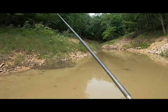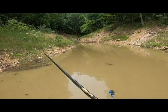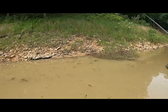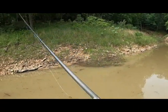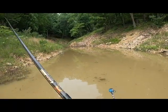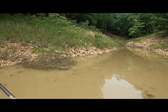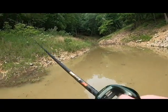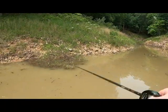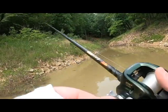So I came in today hoping to be able to do what I've been doing for the past few weeks out here, but I'm thinking with the weather finally turning warm, the fish have changed. They've moved. Two weeks ago I was out here and it was cold. I mean, it was almost 40 degrees colder.